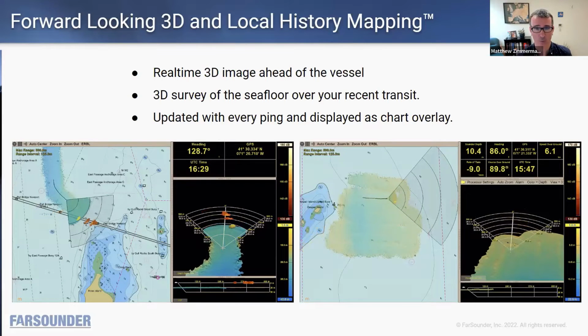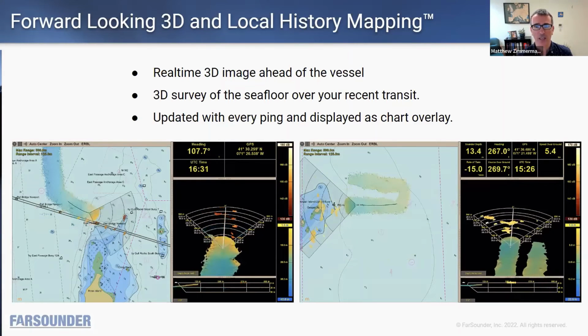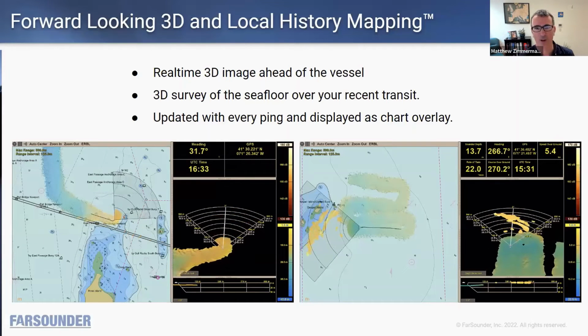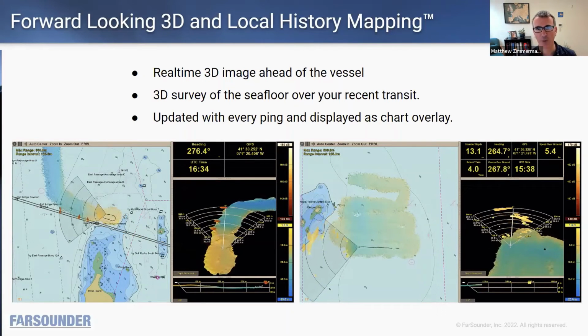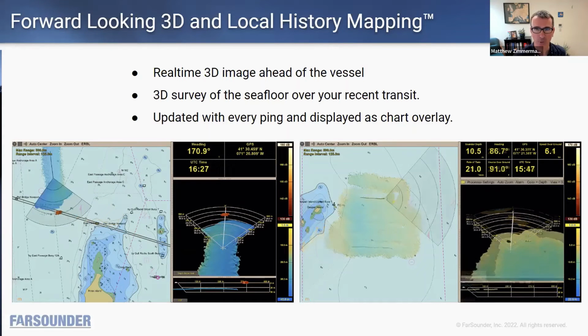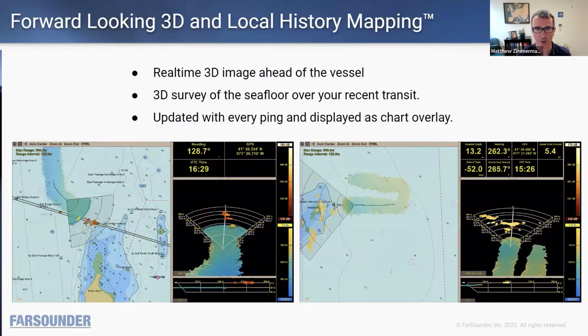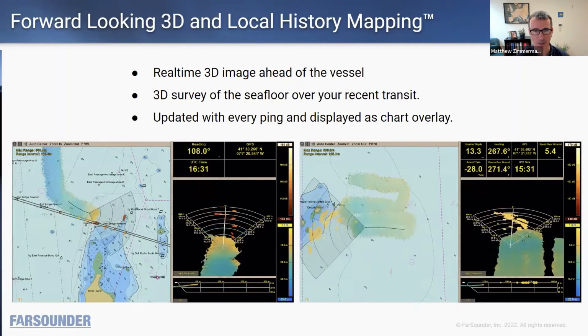You talked about cruising in the Bahamas, and the main transit lanes are fairly well known, but then when you want to go off, have lunch or go snorkeling in that cove over there into that small bay, you don't always know. The charts might just say reef over there, and a forward-looking sonar can really help you get in there.